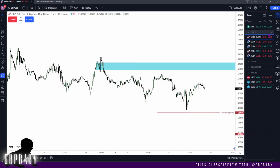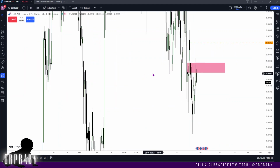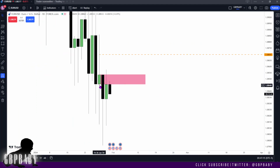Finally, we're going to finish on euro. Now, euro's pretty much behaving. I did draw our attention to this level. Let me see. Is this a daily? Yes, this is a bearish order block. I was talking about this, and you'll see here's yesterday's price action. We traded through it and then away from it.